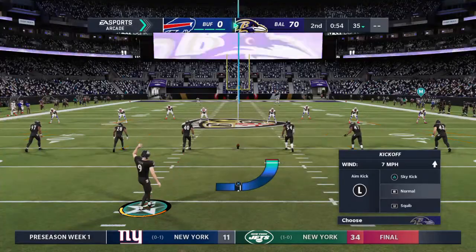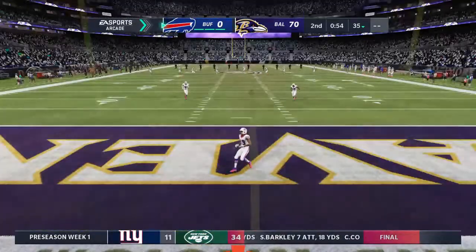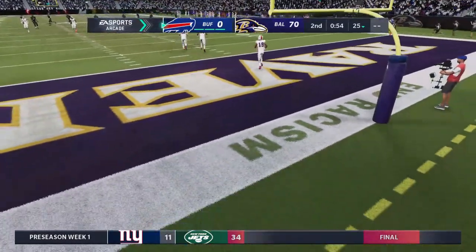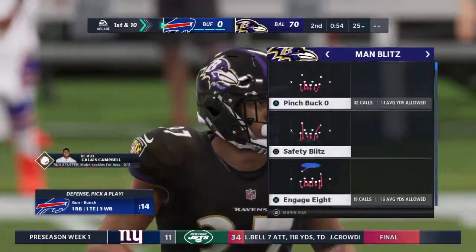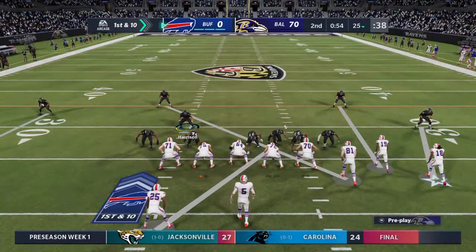Justin Tucker to kick off. Tucker now to kick it away following the touchdown. And this will not be returnable. It's out of the back of the end zone for a touchback. 5-yard line. Here's the Buffalo offense now as they get set to take over here.